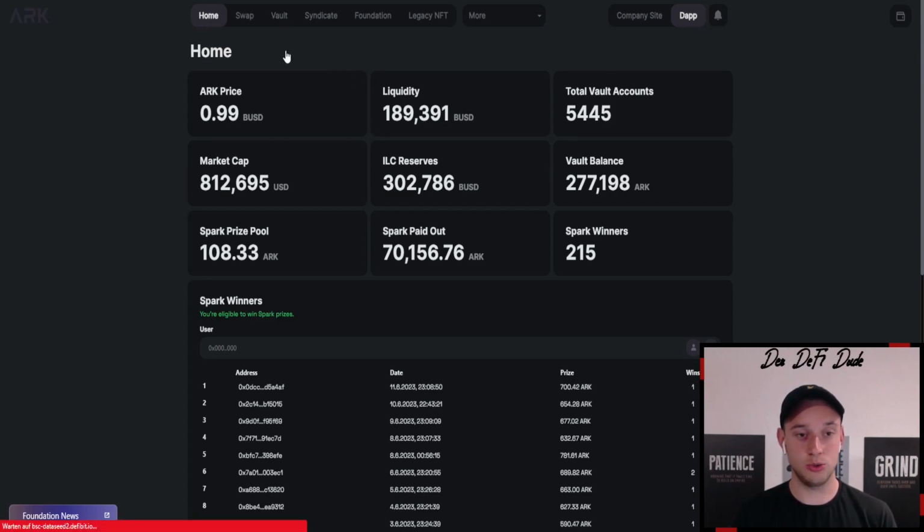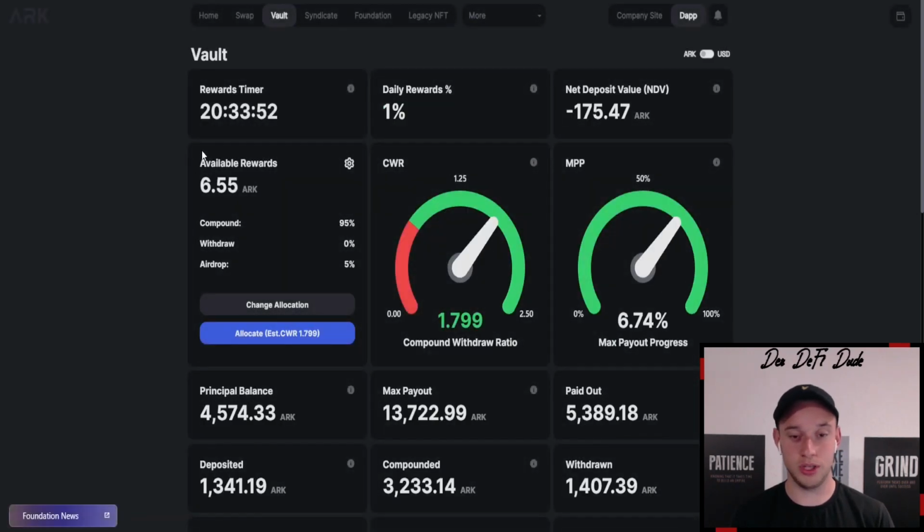What I'm currently doing is basically just compounding, following my 50-50 strategy. I'm not DCAing in right now. I first want to see the utilities rolled out, going into their Zoom calls, onboard new people, and seeing fresh capital in the project. For right now, for me personally, it's too risky.